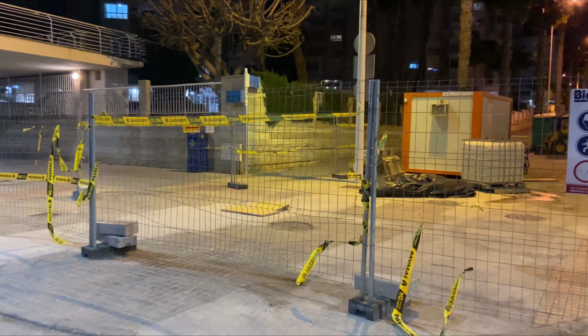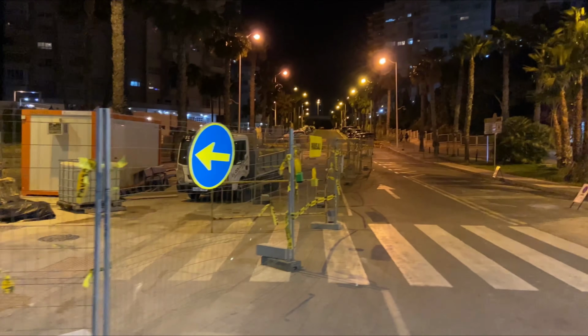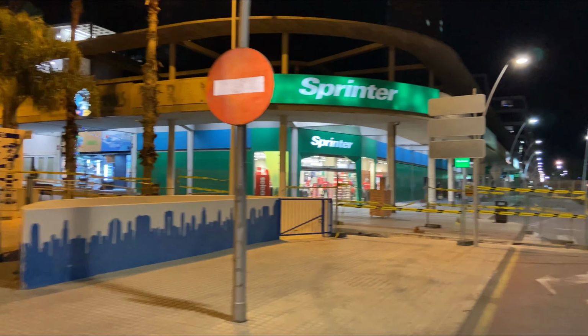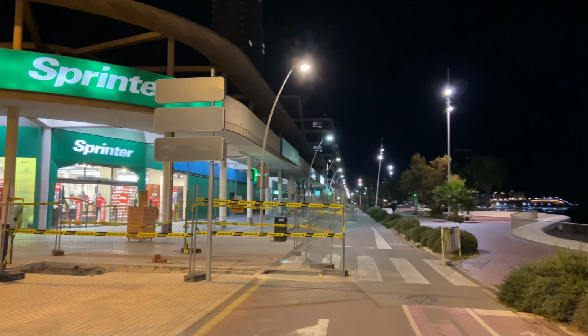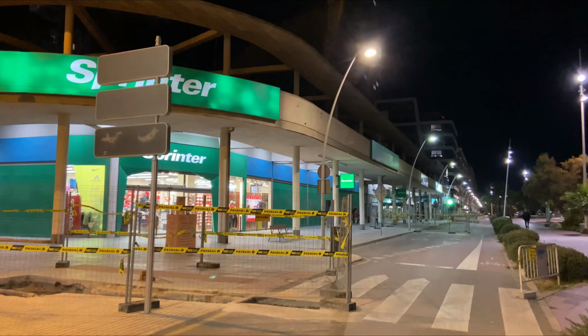So we'll see. Maybe all this building work, all this constant drilling and machinery here is not as good for the Poniente side as we thought it would be. Let's hope no more buildings will get hurt and no one in general will get hurt due to that.